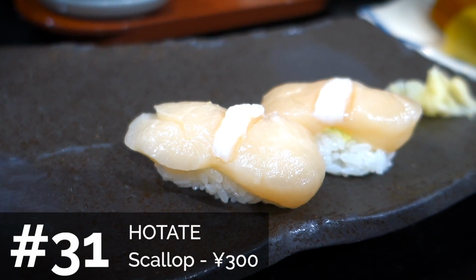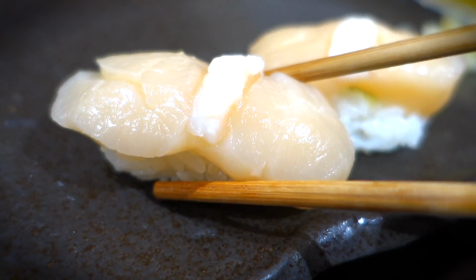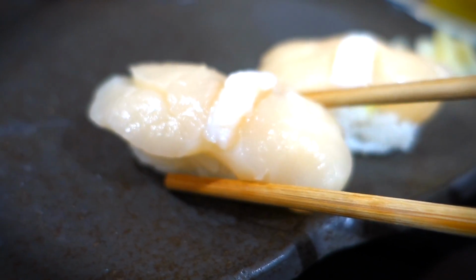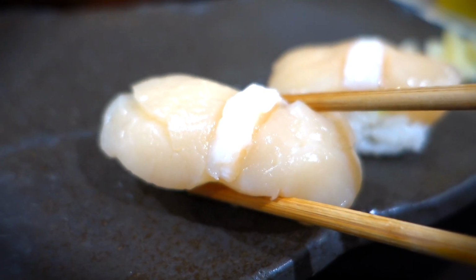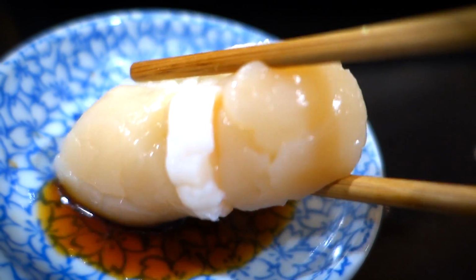Next, hotate. Hotate is one of the classics. That's scallop, and for me, this is one of the first sushis I really started to love. If you get a good one, it's just so juicy and plump. You bite into that raw scallop, and it's just really one of the good ones. If you get a good one, then the chances are that scallop is super fat, super big, and that gives you more enjoyment of biting into it.